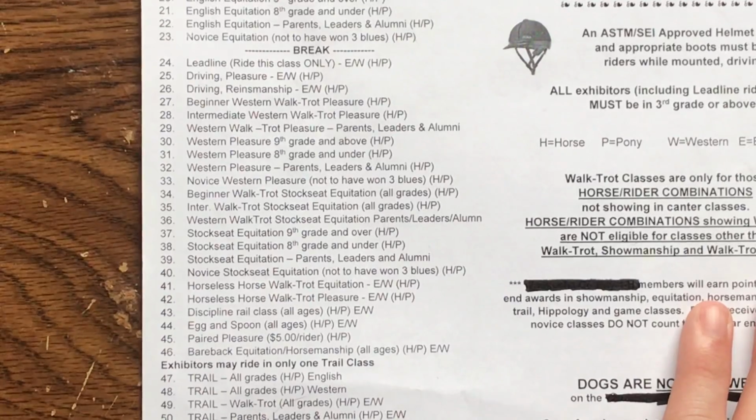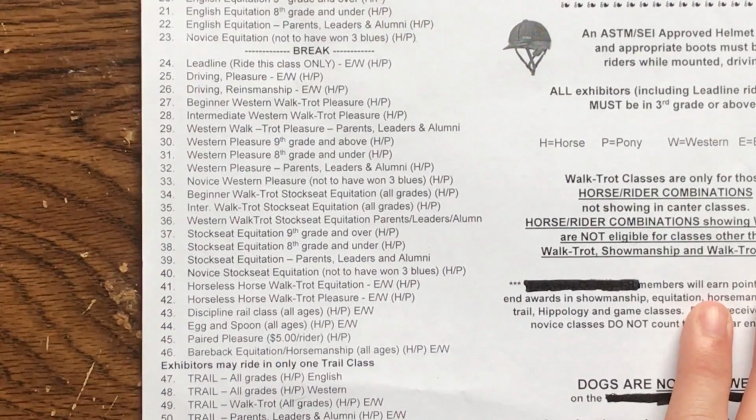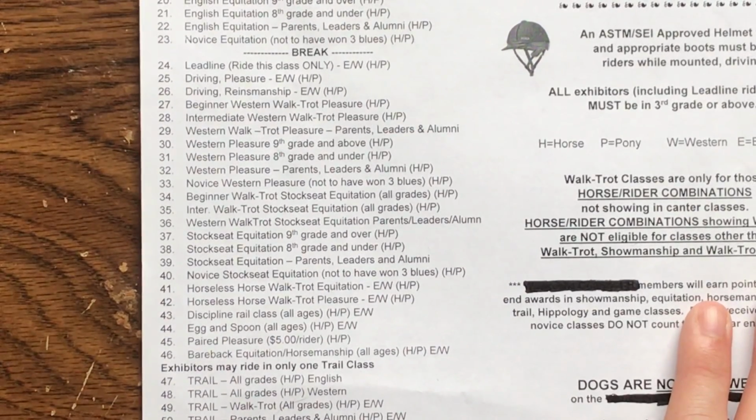They might even ask you to drop your stirrups or irons, just kind of all fun things like that, and how well you're communicating with your horse, and it's a lot of fun. I've done it a couple of times.